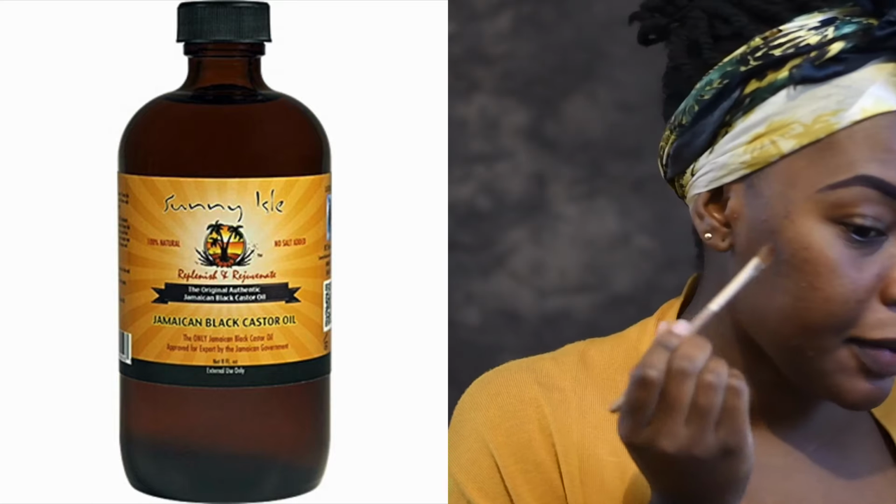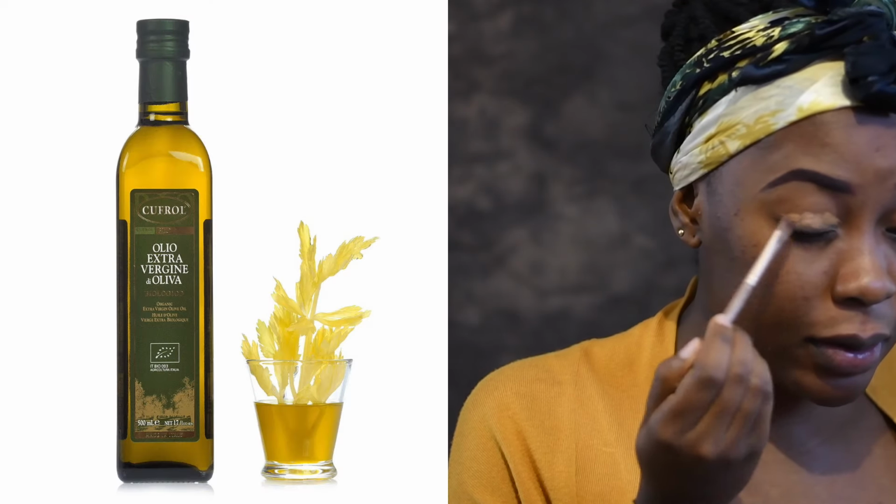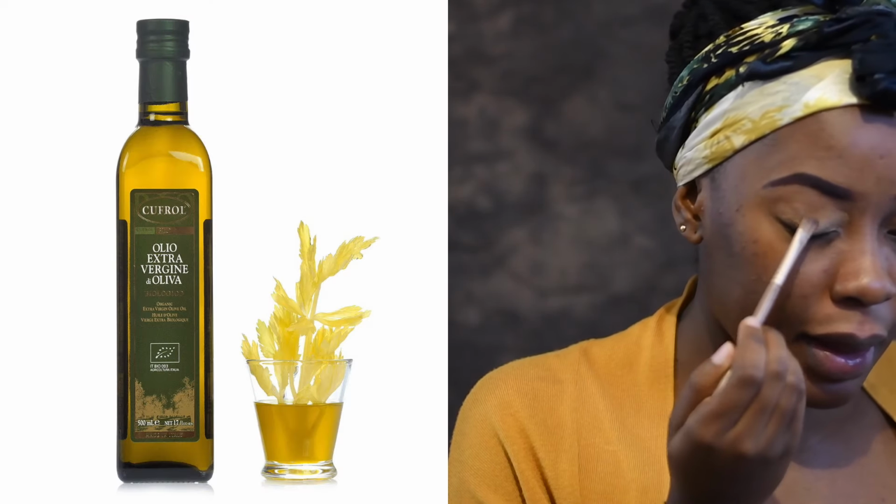So the first question is, what hair oils do I use? Jamaican black castor oil. It's really good for promoting hair growth. So that's what I use, especially to massage my scalp. And then I've been using peppermint oil as well. It's also good for itchy scalps and stuff like that. And then olive oil as well. So those have been my go-to hair oils.